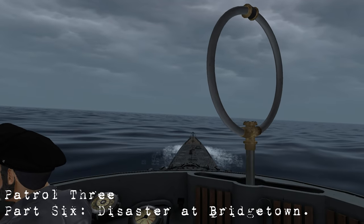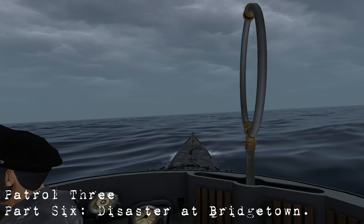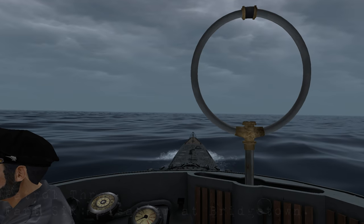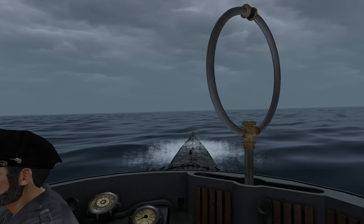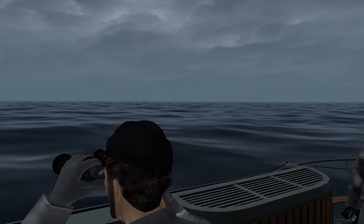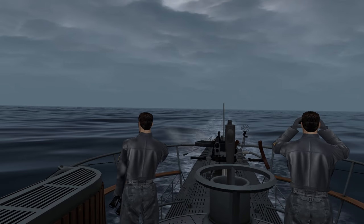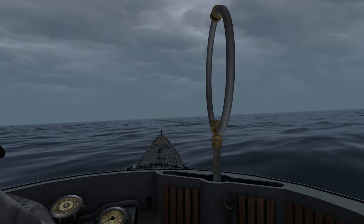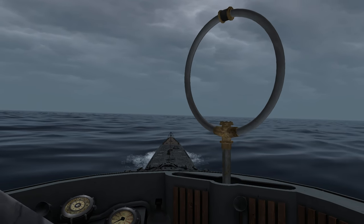Hello everybody, Wolfpack here, and welcome back to another Sonnet Hunter 3 patrol log as we continue our adventures in the U-105. We're currently cruising through the nice and cloudy Caribbean at the moment, and it seems like there's gonna be some rain soon. There's quite a bit of lightning and thunder, as you can hear there. And yeah, that is the current situation.